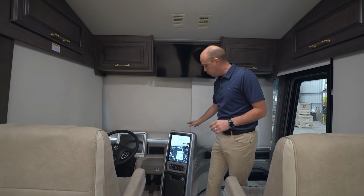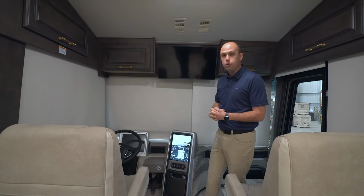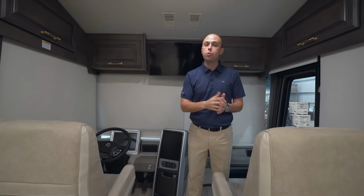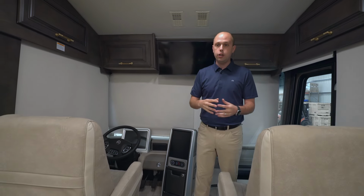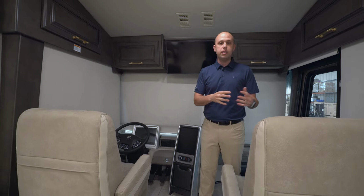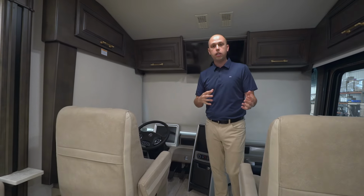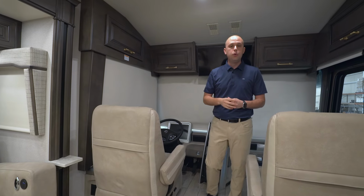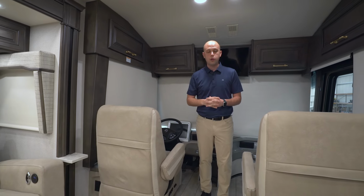But not to jump around too much, again, continuing to use that Safe View dash. That will be on both your Spartan as well as your Freightliner chassis. So don't feel as if you're going to be missing out on one thing or the other by selecting a specific chassis. Again, that is going to be completely up to you, the customer, on which you would prefer to build on.